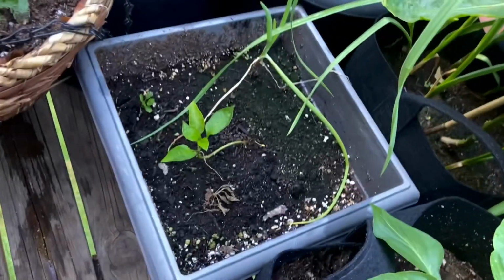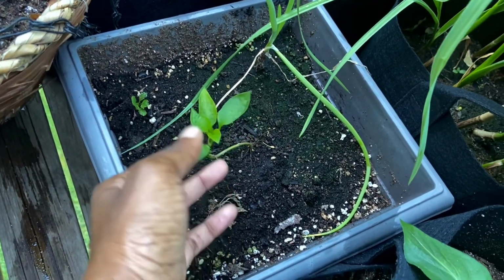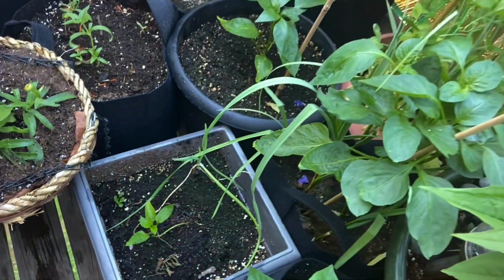I'm thinking about doing that also for this one here. The same issue, it needs more holes in the container, and I need to put more soil.